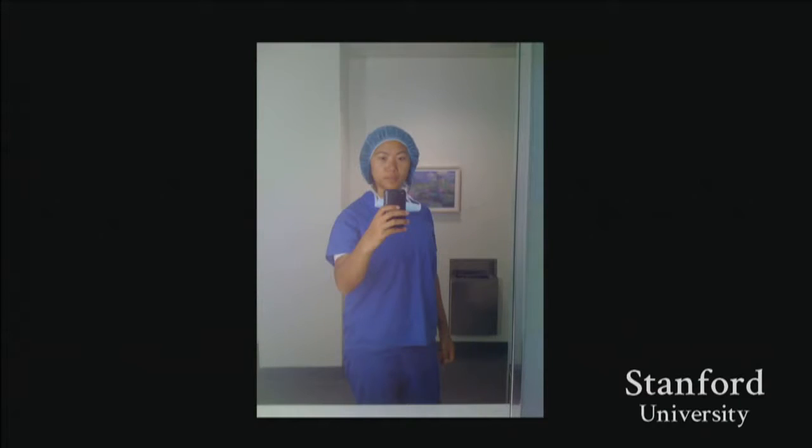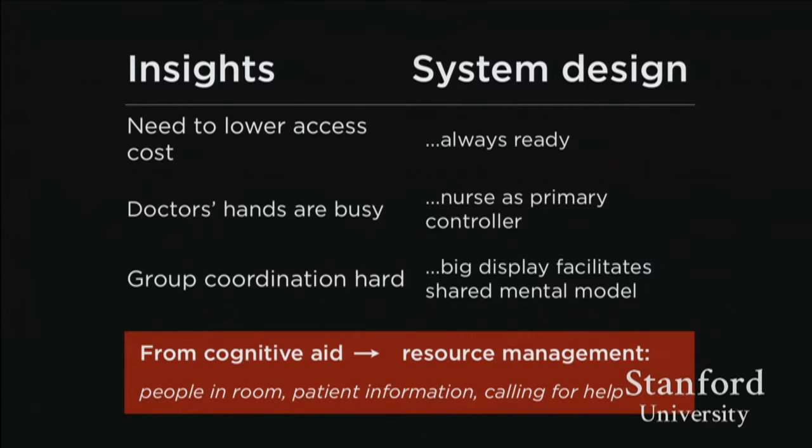So we deployed this in the simulator, so that's just me. I got to put on scrubs and operate the system in simulation. Some of the things we learned from putting it in the simulator and trying it out with anesthesia residents was that we really needed to make it always ready. Doctors wouldn't use it if they had to spend a lot of time configuring and setting it up. So the idea is if it's still useful before the crisis happens, perhaps they'll keep on using it.